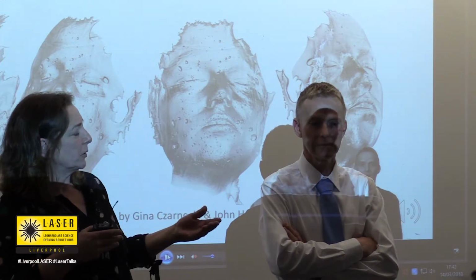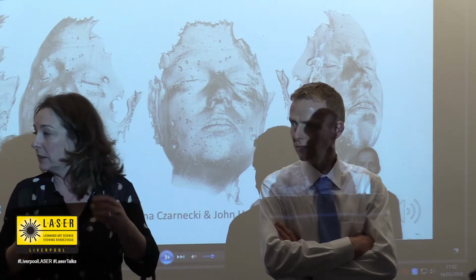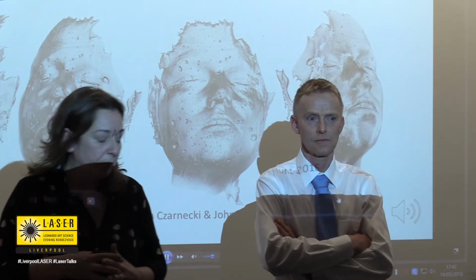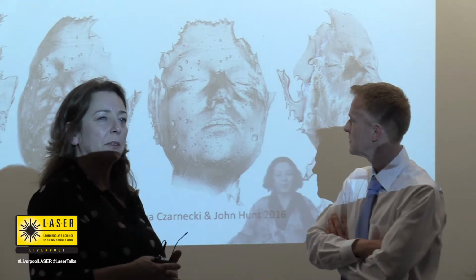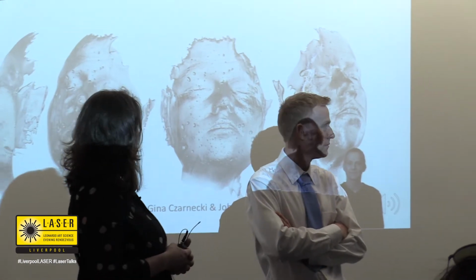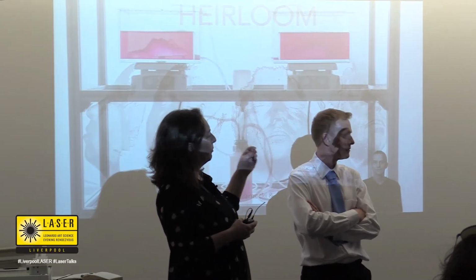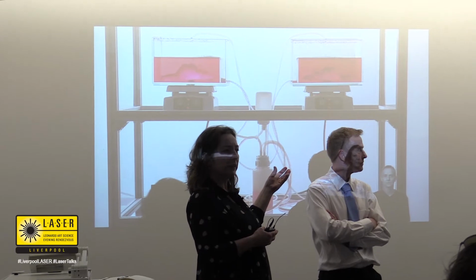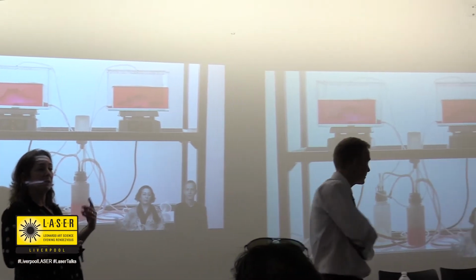So John and I talked about the possibilities of this, and if we start the slides now, we took casts of my daughters' faces when they were 11 and 13. They're now 17 and 15, right? So 4 years ago exactly. And what you see here is the glass faces of the daughters we used as a scaffold to grow their own stem cells on.